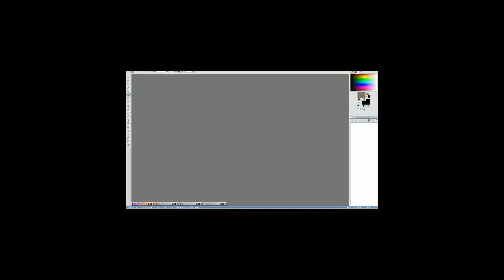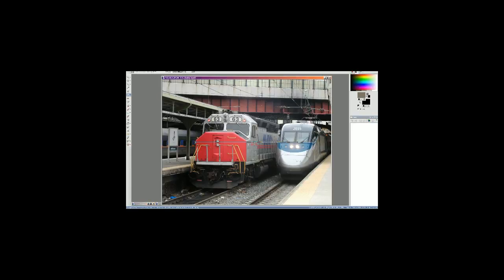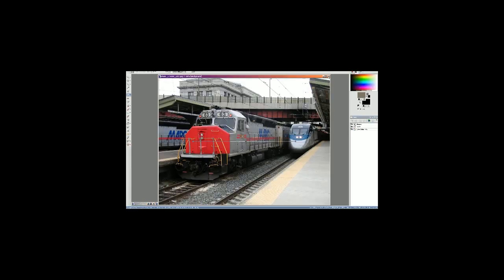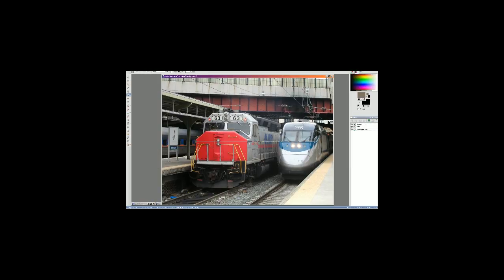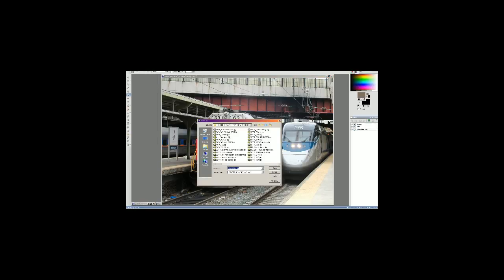Either this photo, is there another one? Let's see. Yes, maybe. One of these two photos, either this one or this one, I got contacted by an ad agency that wanted to use it for something they were doing. I think it was some sort of promotional thing. It was like they wanted to indicate that they were near Penn Station or were accessible for mass transit.